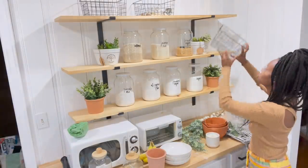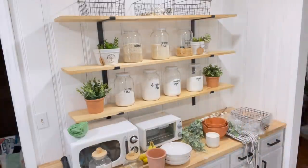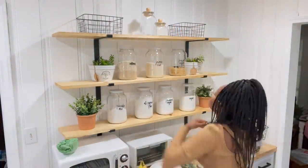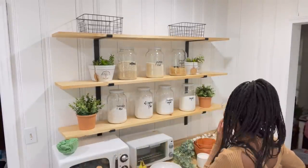As you guys can see, the color story within this kitchen is gray, sage, and then I added in rust because I feel like it really grounds the space and it just pops against all the natural wood tones that I have going on.